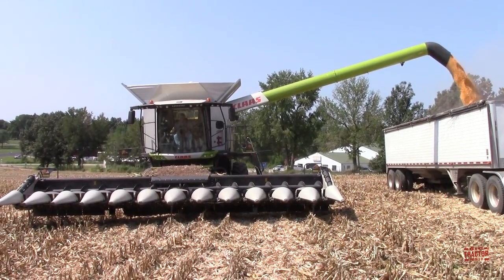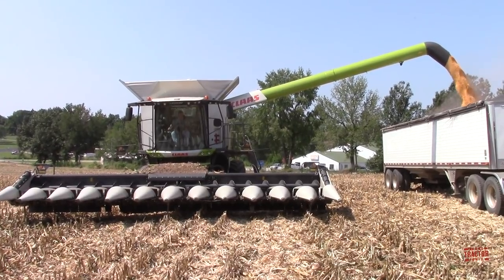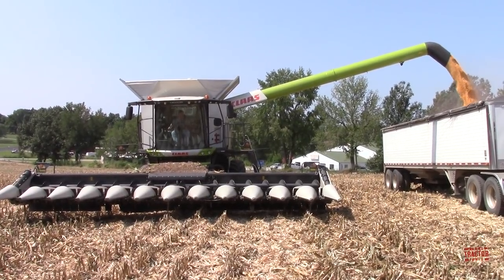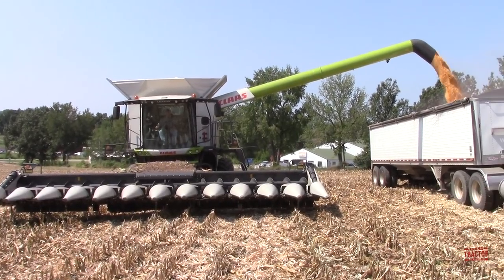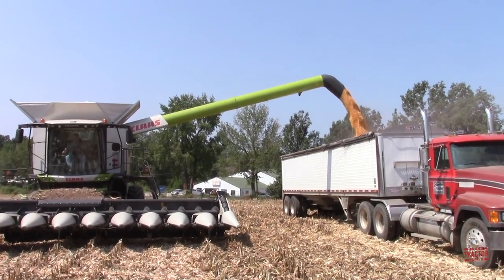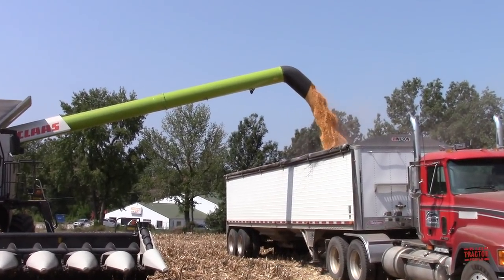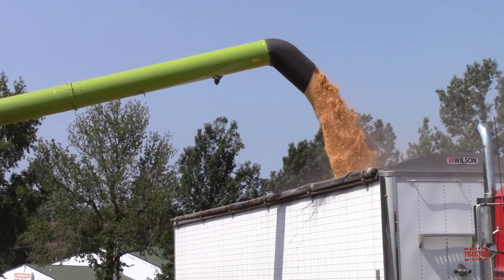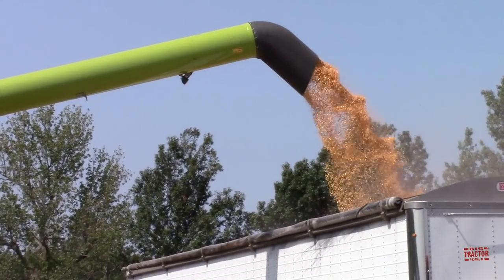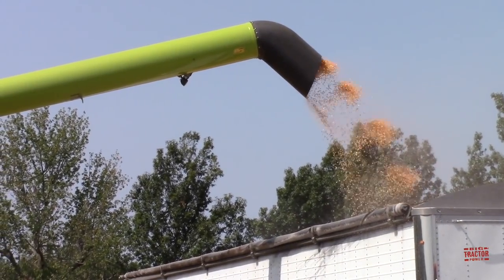The grain tank unloads through a 32-foot-long unloading auger capable of moving out 5.1 bushels of grain per second. The combine has a top travel speed of 25 miles per hour. The APS threshing system with the two rotors in this combine allows the machine to move up to 8,000 bushels of corn per hour. That's pretty impressive for a Class 7 combine. Now let's climb up in the cab and visit with Jeff and take a look at all the technology that helps this machinery run.